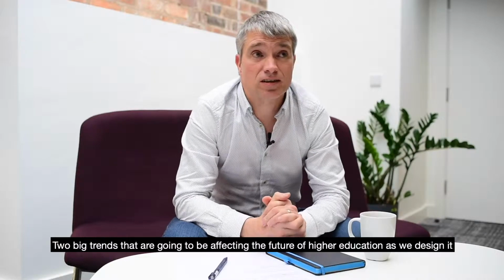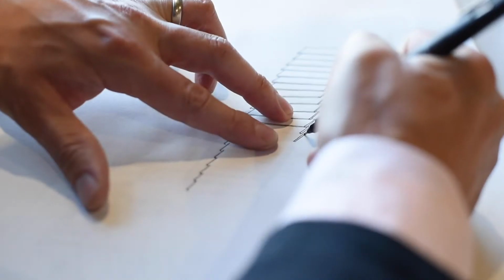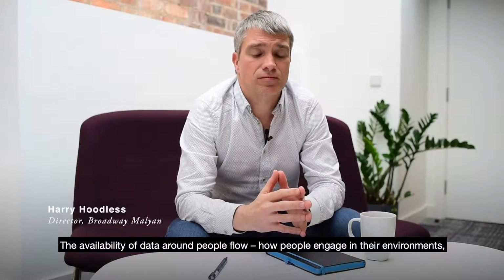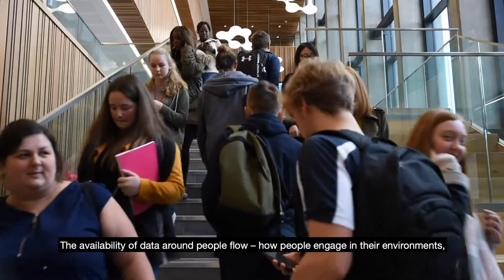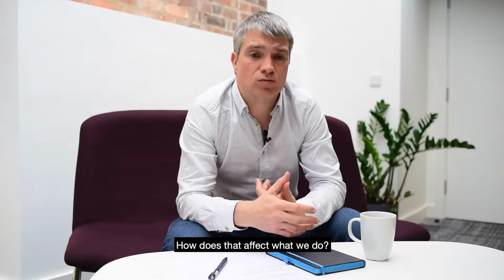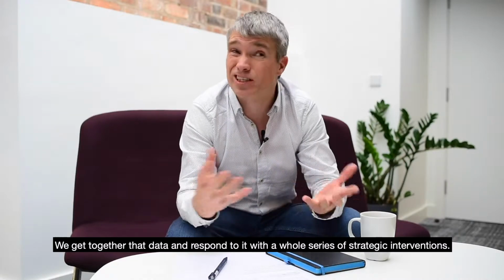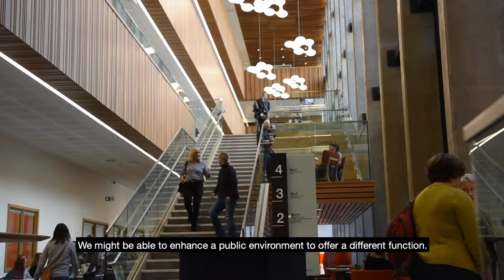Two big trends that are going to be affecting the future of higher education as we design it, and the first being data-driven design. The availability of data around people flow, how people engage in their environments, how they shop, how they learn. How does that affect what we do? Well, we get to gather that data and respond to it with a whole series of strategic interventions. We might be able to enhance a public environment to offer a different function.